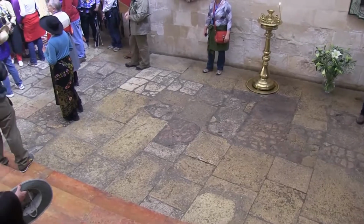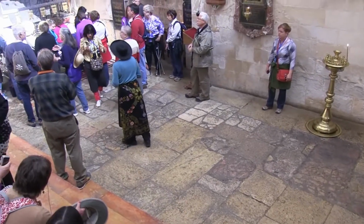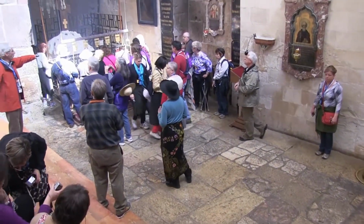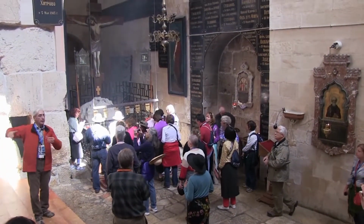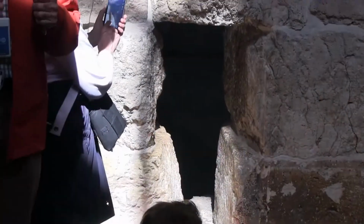Also can be seen is the Eye of the Needle, a small gap in the city wall through which a man can enter the city when the gate was closed, but not a camel, or a horse, or an army.